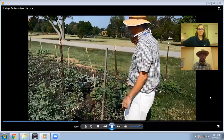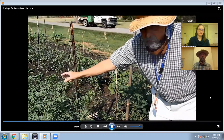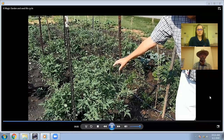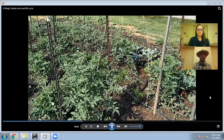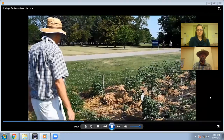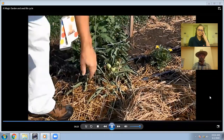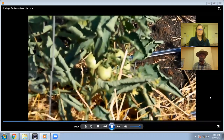Here's some stakes and strings to help keep the tomato plants growing up into the air and off of the ground. That keeps the tomatoes from getting garden soil on it, and that can cause rotting of the tomato. There's a few green tomatoes starting to form right now. In another couple weeks, they'll start to turn red and we'll be able to pick those.